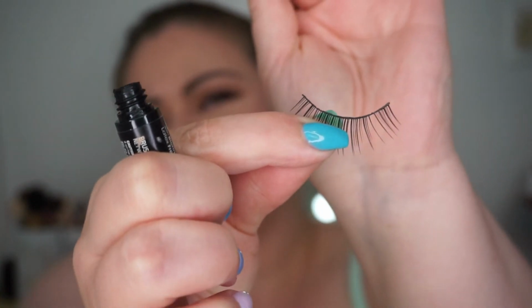Okay, so I'm going to start putting on some lashes. These lashes are, can you see them? They're from Betsy Johnson. I think they're ugly. It's a pack of 5. So the first one I used, it was actually really nice. I really liked it. These, not too much.